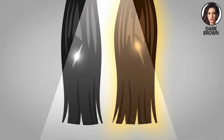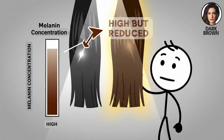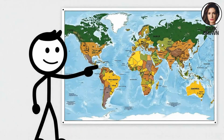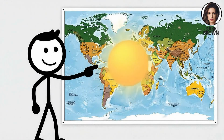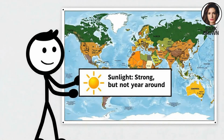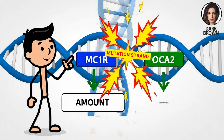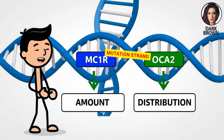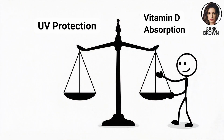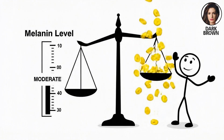Dark brown hair. Dark brown hair evolved as the first major variation from black hair. It retains a high concentration of eumelanin, but in a slightly reduced amount, giving it a warmer tone that reflects light more readily. This color became prevalent in populations living in regions where sunlight was strong but not unrelenting year-round, such as parts of South Asia, the Middle East, Southern Europe, and Latin America. The genetic difference lies in minor mutations of the MC1R and OCA2 genes, which regulate the amount and distribution of melanin in the follicle. The moderate eumelanin level of dark brown hair allowed populations to maintain adequate protection from ultraviolet radiation while increasing the efficiency of vitamin D absorption in milder climates.